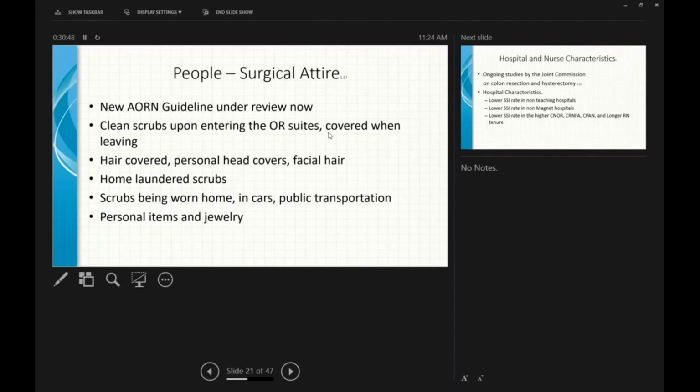Hair needs to be covered. Personal head covers need to cover facial hair too. Home laundered scrubs: a lot of hospitals save a lot of money by letting you take home your scrubs and launder them yourself.